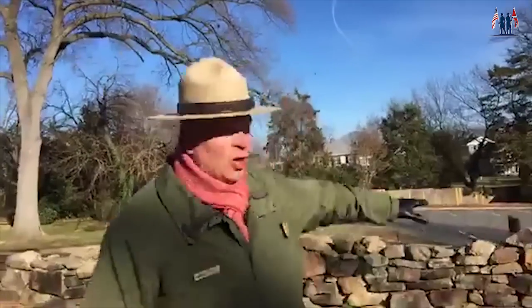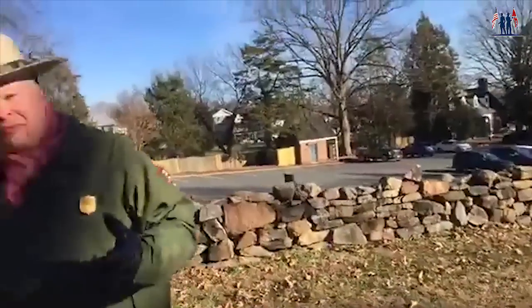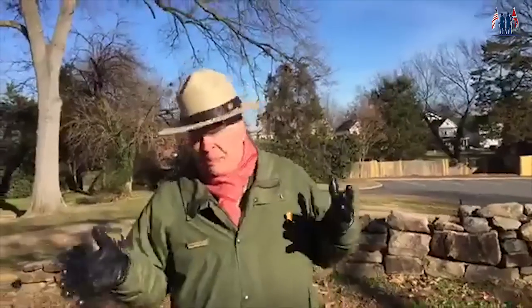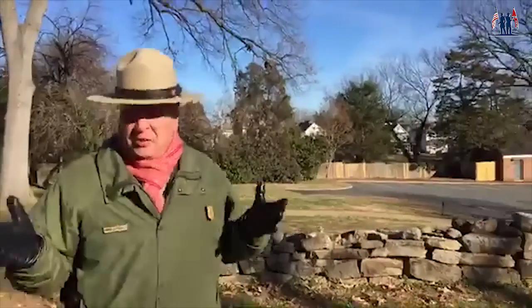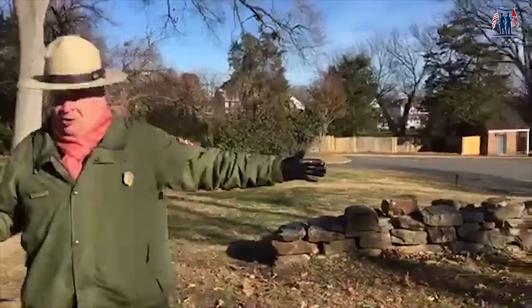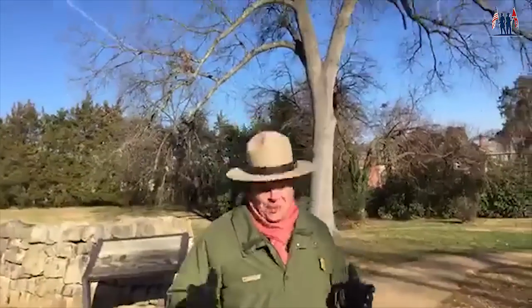The wall that we're going down along now is the first expression of remembering this stone wall. This was built by the CCCs at the same time that they were building the visitor center. But the problem is, they didn't know what the stone wall looked like, and I don't really think they cared very much either. So they just built themselves a stone wall. It doesn't look anything like what we would have seen in 1862.